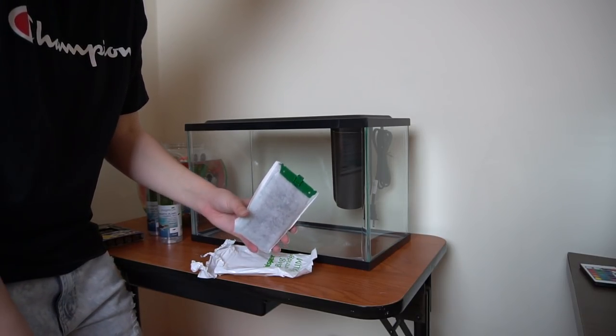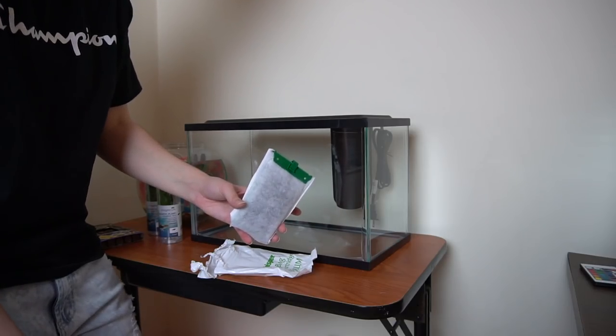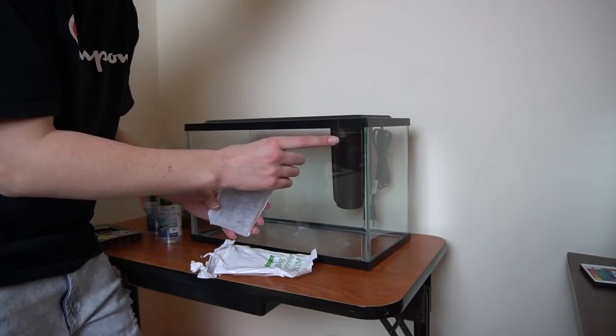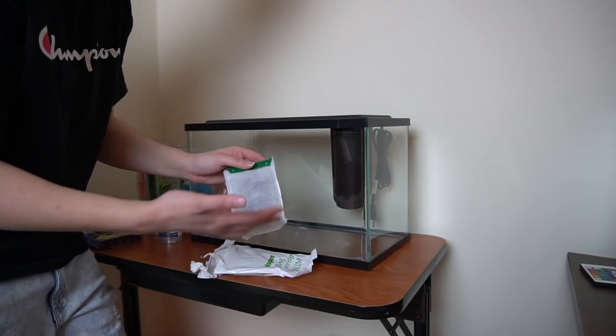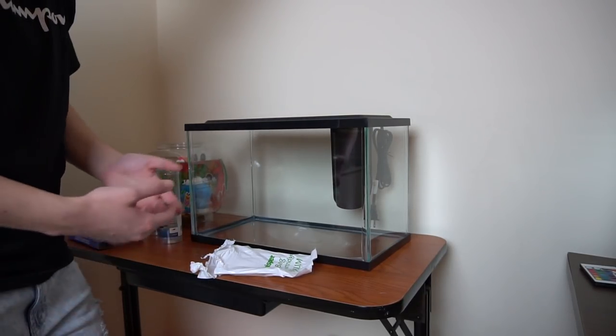A lot of people think that you have to change a filter every week or once every 2 weeks. I have had the same filter in this 10-gallon over here, which has been the most successful, for at least 3 months, and that's what you want. You want the bacteria to build up. That is how it prevents diseases and stuff, is having that bacteria built up.